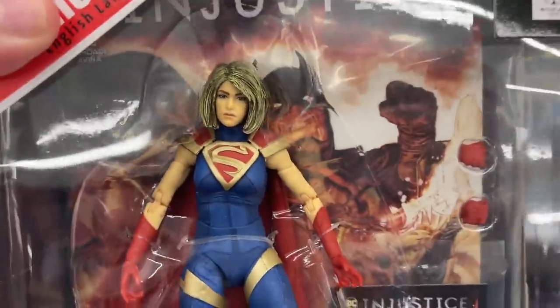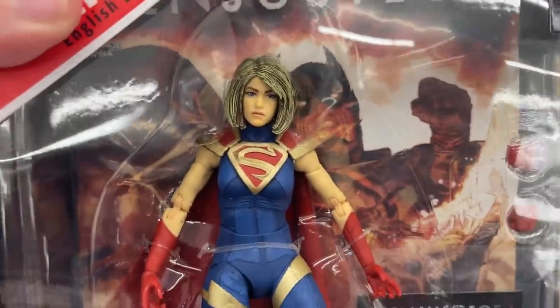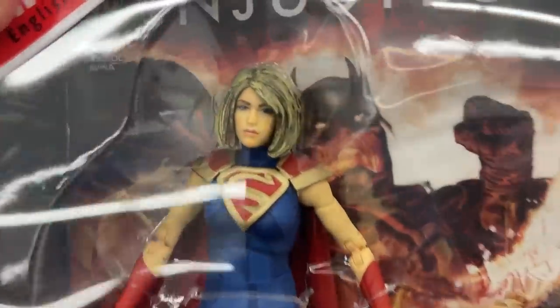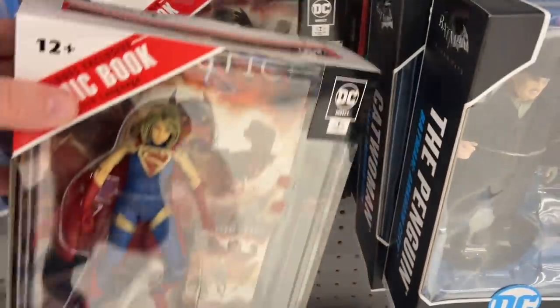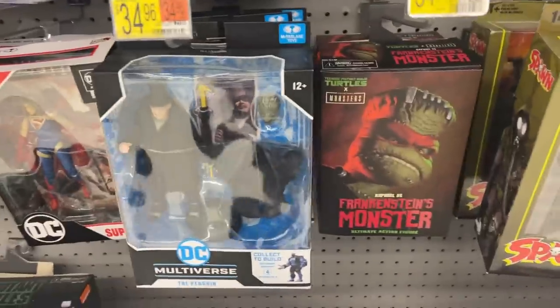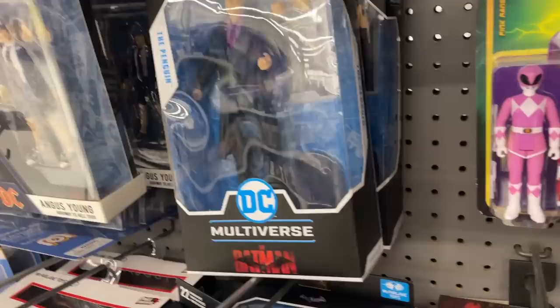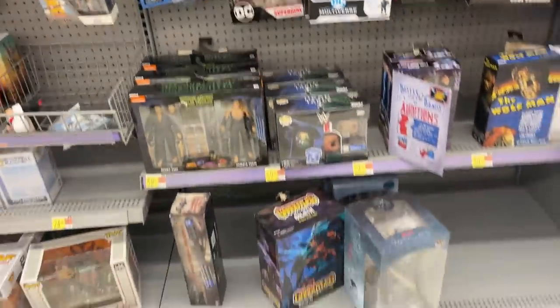This is Injustice Supergirl. Definitely been interested about that head sculpt. Don't know if that could be a fun one. Dr. Fate back there as well. We'll have to see about that Supergirl. Got Penguin, Catwoman there. There's some older Penguin.